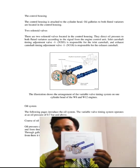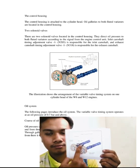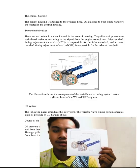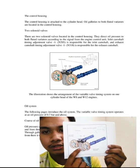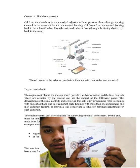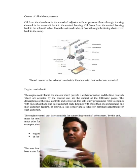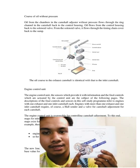This is the VVT system, solenoid type. Here on the top head, this is the solenoid. This is the housing of the solenoid. This is a cam pulley, an adjustable cam pulley, and this is a camshaft. This is the type of side.